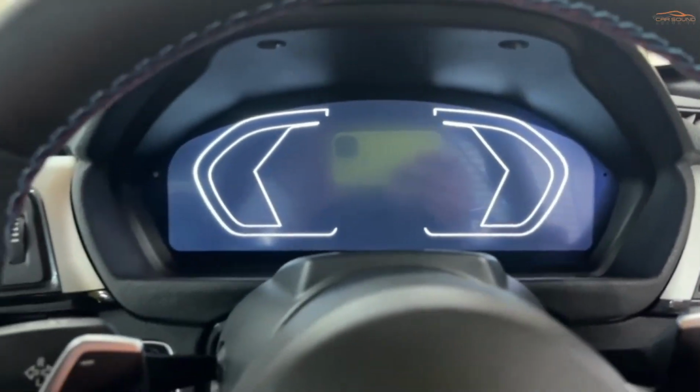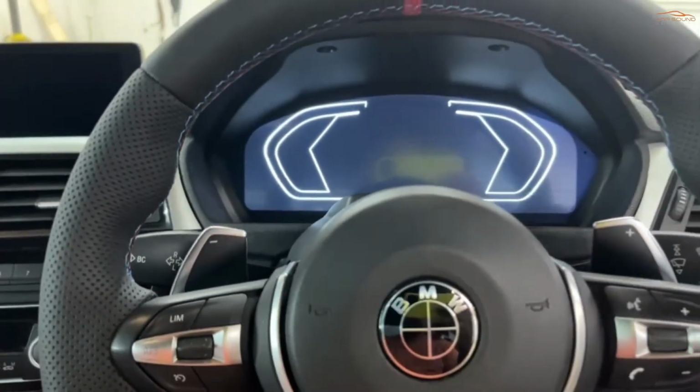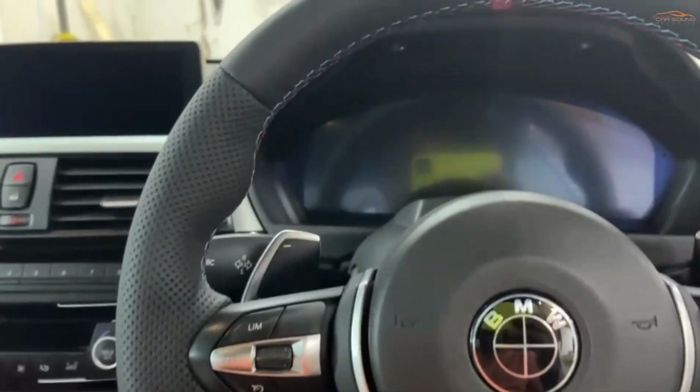It's completely different altogether. It goes off, so if I boot it up now, completely different.